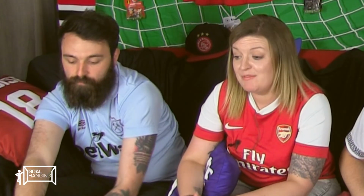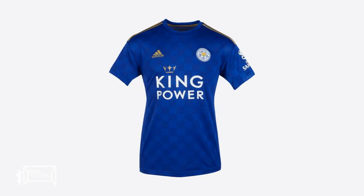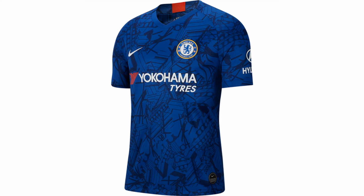And Michelle? My favourite was obviously the Arsenal home kit, but if I can't have that, I might go with the Leicester home kit. I really like the checkerboard design. Least favourite, absolutely hands down Chelsea. What are you doing? You haven't even got Hazard to try and make it decent. Like, you know, no, just no.